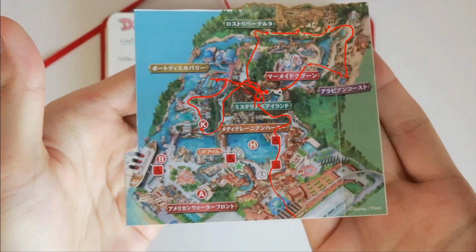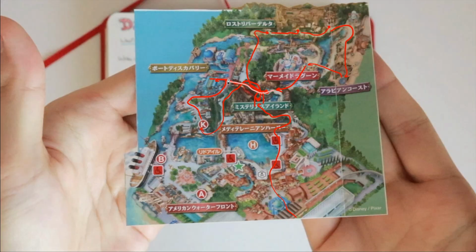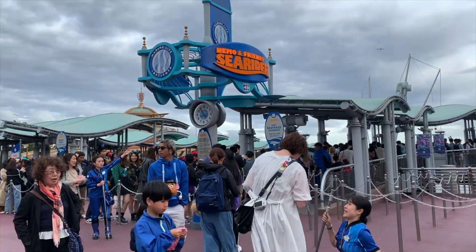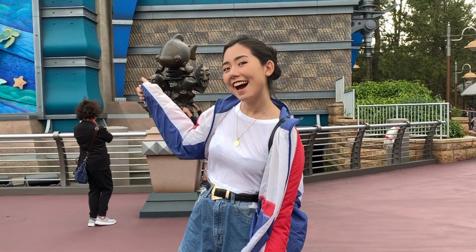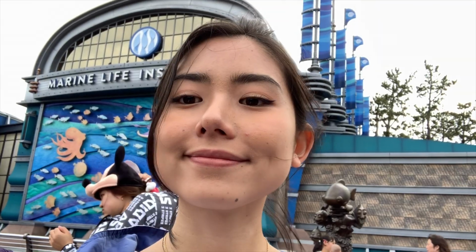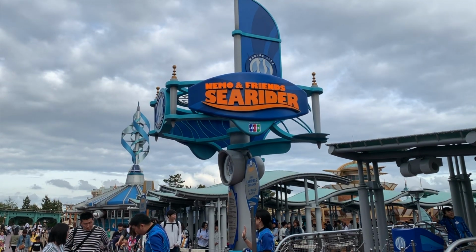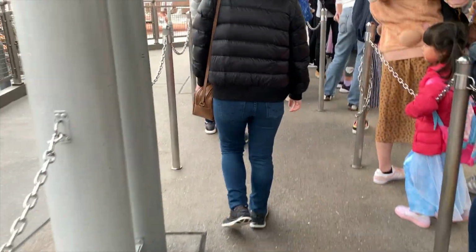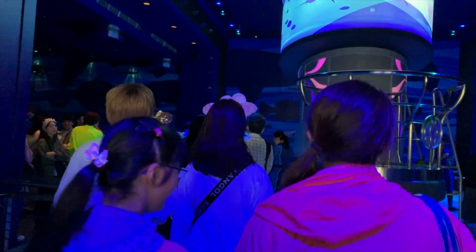At this time, we were going back to Port Discovery because we saw that we had the chance to grab some fast passes for the Nemo and Friends simulator, so that's where we're going. Before we could go in, we had to wait a few minutes outside because our passes were due at 5 p.m. and it was 4:55. So we were just fooling around and taking pictures until it was time. And just like that, we were in.